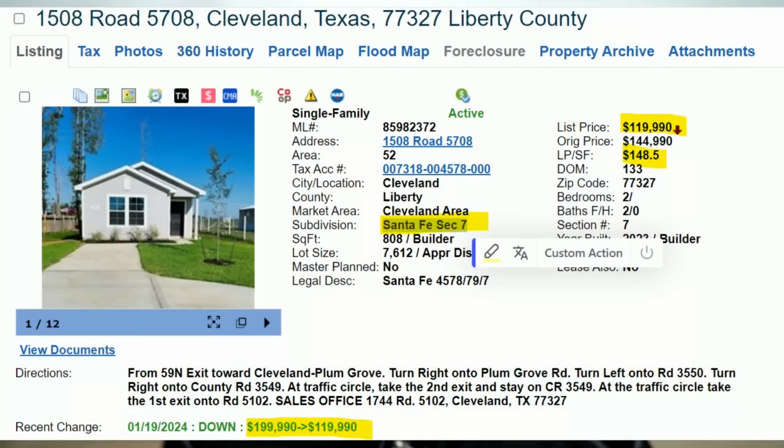Now, I'm gonna be taking you guys to a few listings. Take a look at this first listing. This is a tiny house at 808 square feet. There has been a massive amount of price cuts. You can see on the very bottom there, it says it was originally listed at $199. It's all the way down to $119. That represents an $80,000 price cut, only $148 a square foot. So that one's a little bit better.